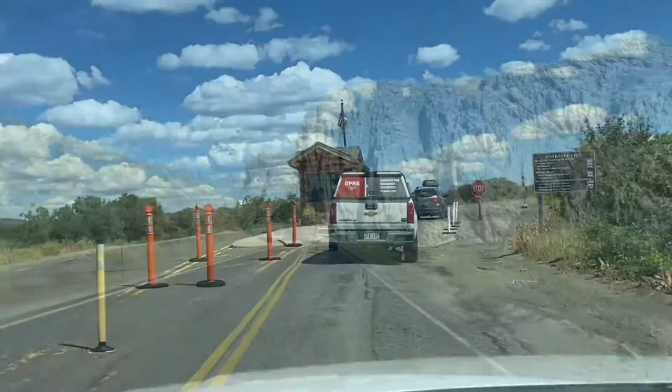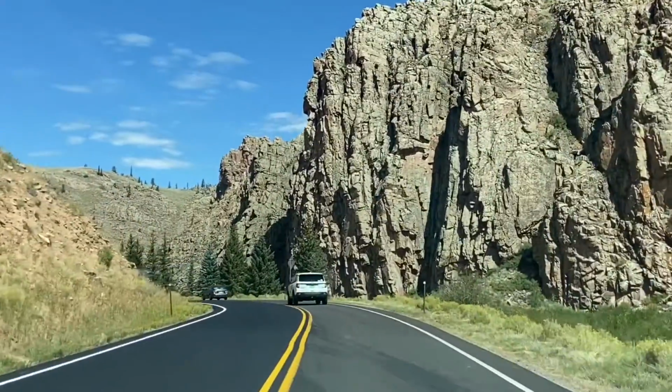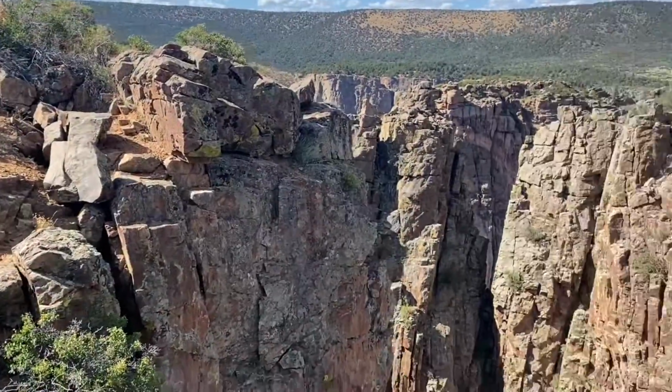In the next episode of Rob Christie Hike Across America, we continue our time in Colorado and head on down to the Black Canyon of the Gunnison National Park.